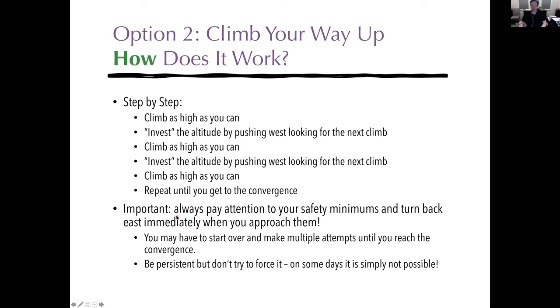You always have to pay attention to your safety minimums, and you have to turn back east immediately when you approach them. So this is not something where you can just experiment without knowing what you're doing. You really have to have very clear cutoff points in your mind and say, at this point, I will turn around at this altitude. And you have to know this before you fly, because you can't make this up while you're flying. So you have to make those decisions for yourself, know your minimums, and turn around immediately when you approach them. That's critical from a safety standpoint.